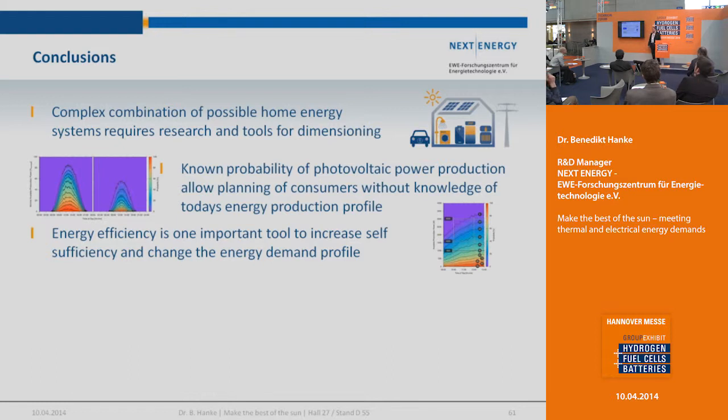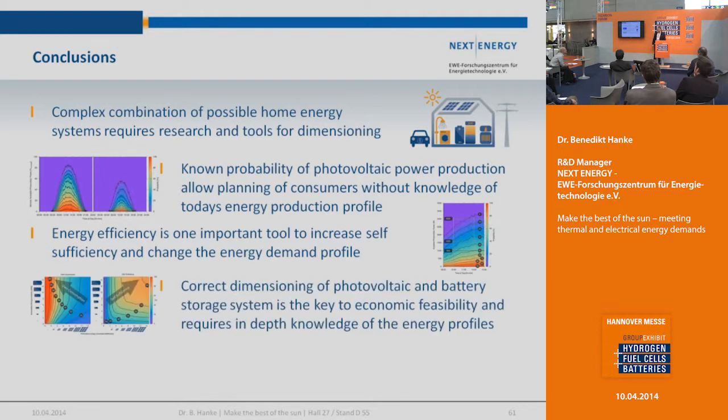The correct dimensioning of photovoltaic and battery storage systems is the key to economic feasibility, and that requires in-depth knowledge of the energy profiles you put down to the calculations. If your assumption on the energy profile is wrong, your business case is going to be difficult.